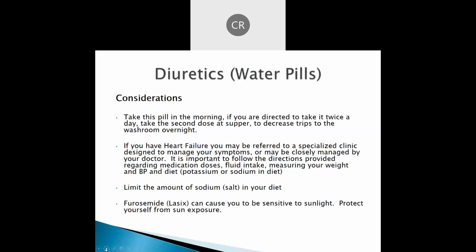They also might want you to be mindful of some nutrition and dietary restrictions could be related to potassium or sodium in your diet. In general, though, limiting the amount of sodium or salt in your diet will help because as we're getting rid of that excess water, if you have a lot of sodium in your diet, that really hangs on to the fluid. So you're kind of working against it. So limiting the amount of sodium. We tend to get a lot of sodium in our diet anyways, so you want to be mindful of that. Unless, of course, you're given other instructions. Some people do have low sodium. So again, having the good conversations with your practitioners.